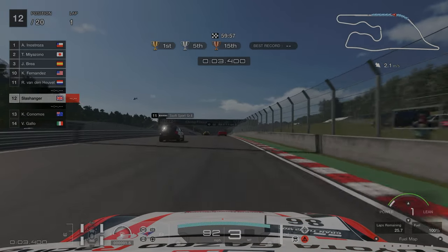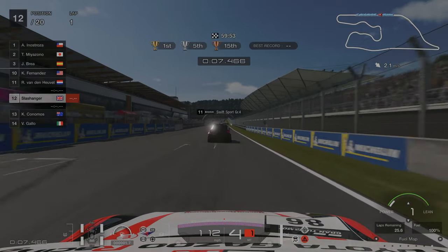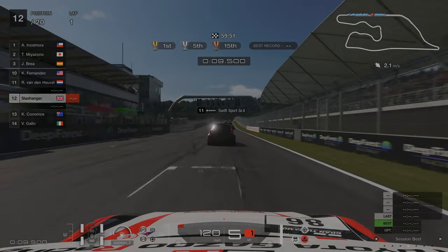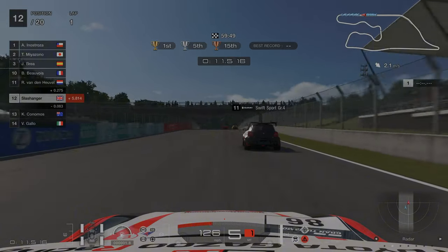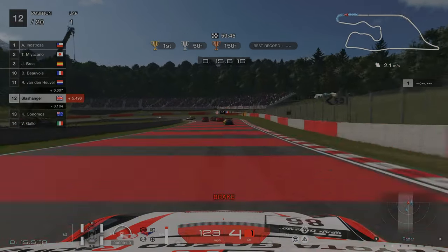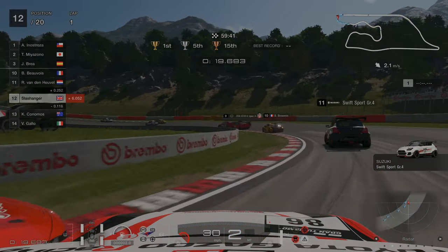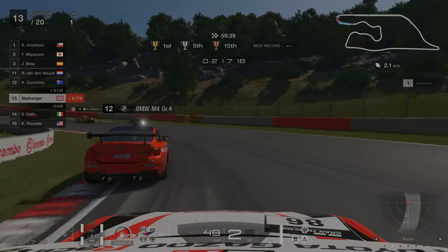To start this race, you're going to be able to make up quite a few places, predominantly in sector one, mostly because the cars do go quite slow around here. You can brake a lot later than them. As we do have a moment there, we get bumped by the Suzuki Sport, but we end up getting saved by the BMW behind us.